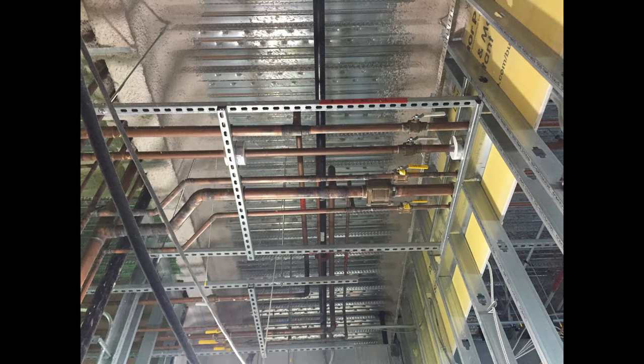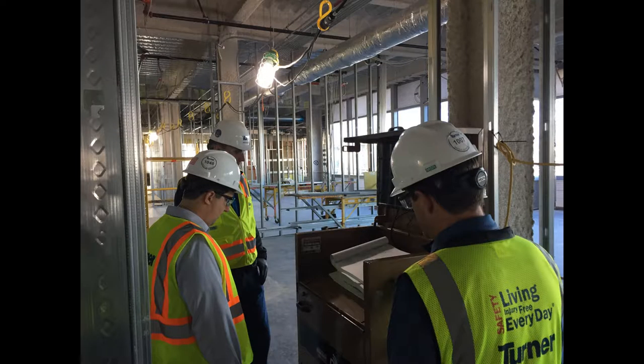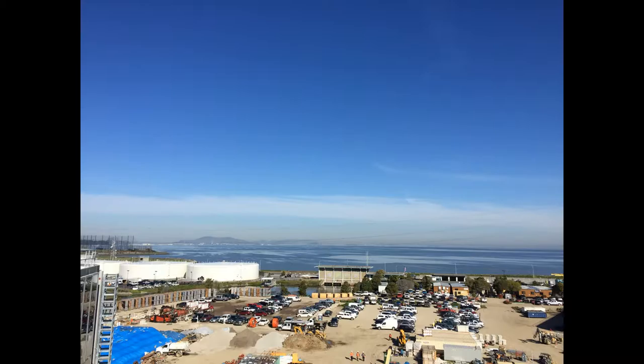One of the main challenges for Turner and our trade partners on this project is working intricately with the base building contractor, designer, and the owner, in particular planning and execution of the work. It's critical to the success and safety of each one of our workers. If you can imagine four large office buildings being constructed all together at once, inside and out, you can think of equipment moving, deliveries, and just basic sequencing of the work.